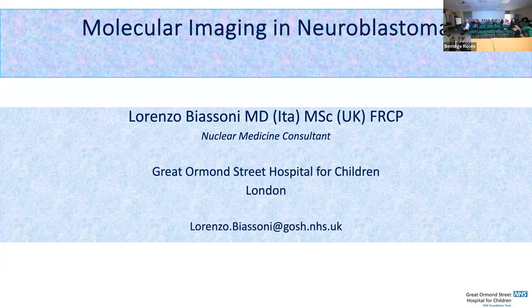At GOSH, we have a setup whereby, talking about neuroblastoma, we have a SPECT CT system. We don't have a PET present, and we send our patients with PET to a nearby University College London. So we have some PET exposure, but not as much as we probably would like, because clearly UCLH is mainly a general, very busy hospital, and certainly they do very good scans. But it's not on site, so having to refer elsewhere adds to the complication.